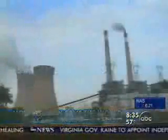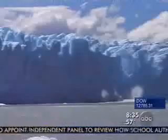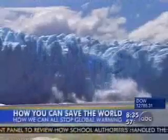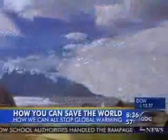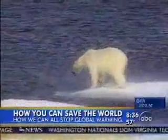Think of it this way. Making the energy you use creates carbon dioxide. It's important because scientists say carbon dioxide is the leading cause of global warming. And if we know our carbon footprint, we can take steps to reduce it.